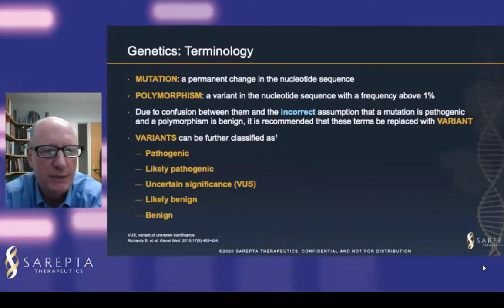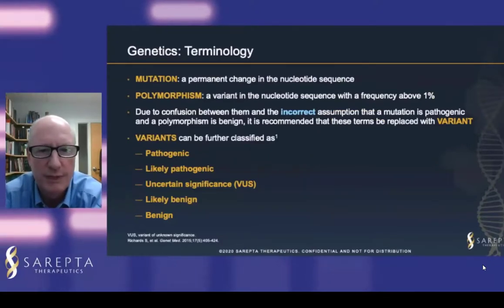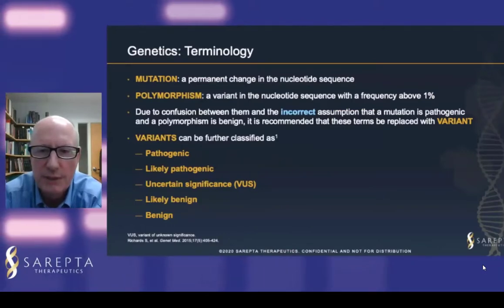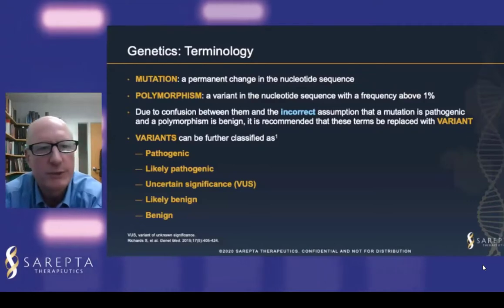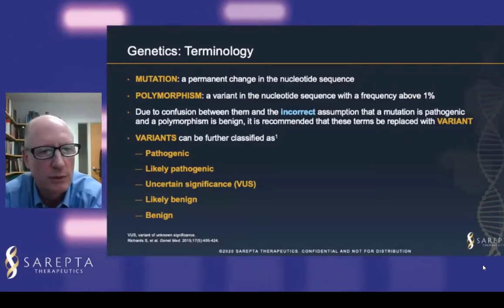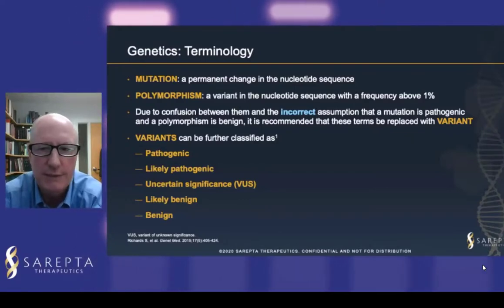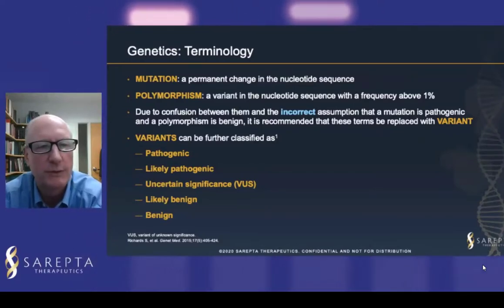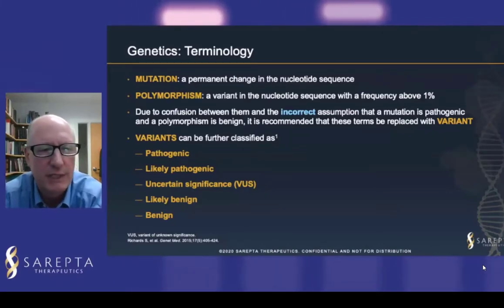In the past, we talked about mutations and polymorphisms. A mutation means a permanent change in the nucleotide sequence, whereas a polymorphism is any nucleotide sequence change with a frequency above 1%. The challenge is we always assumed mutations were pathogenic and that polymorphisms were benign, but that's not the case. And so nowadays, when we talk about genetics, we talk about variants. And these variants can be classified as one of 5 types.